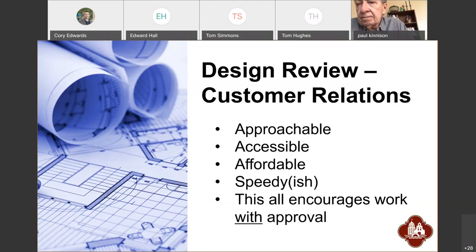We try to be as fast as possible. Obviously, just the nature of the city doesn't always allow us to do that. But again, those administrative approvals for items that are eligible for administrative review, we try to handle within a day or two. And all of this is designed to encourage people participating in the process and doing work with approval.